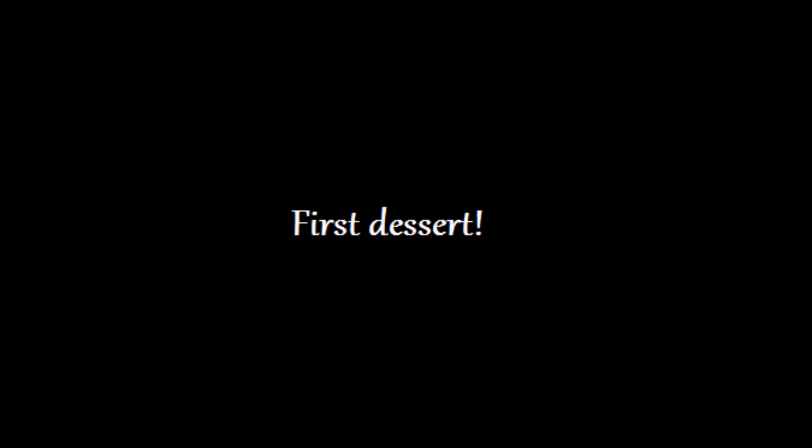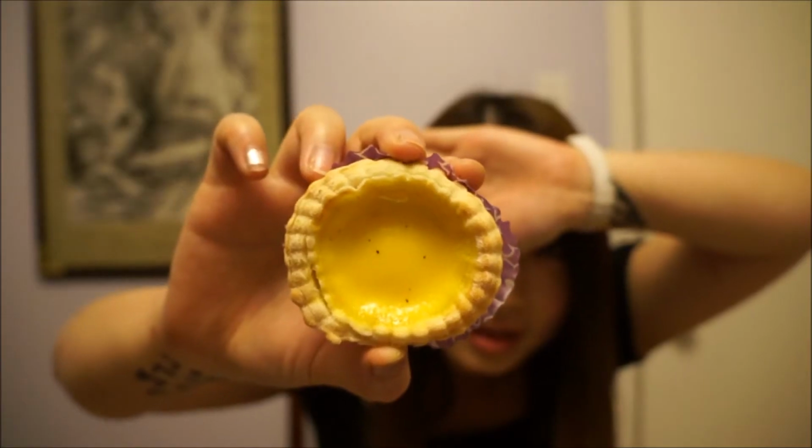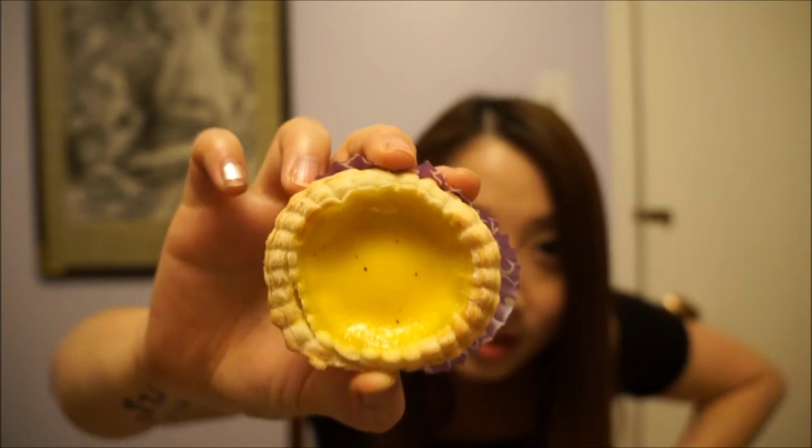It's like the sun. Isn't it pretty? So this is a must-have whenever you go to dim sum. I always need to have something sweet after any sort of meal. Dim sum is not an exception. There are some crazy people out there who will go without anything sweet at the end of a meal because they're insane.